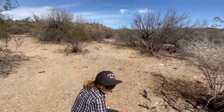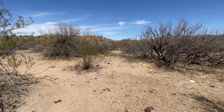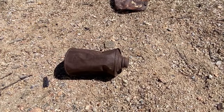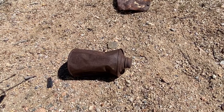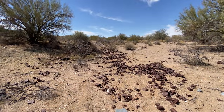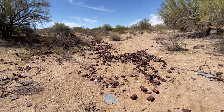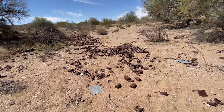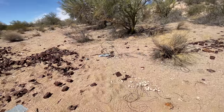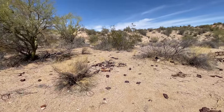And more cans. And metal everywhere. Now this old tin still has the screw top lid on it. All right, so we've done a lot more walking around. We found another little can dump over on the other side, close to the base of the mountain where the mining operation took place. Nothing like the can dump at Lake Valley. No, that one was very extensive.